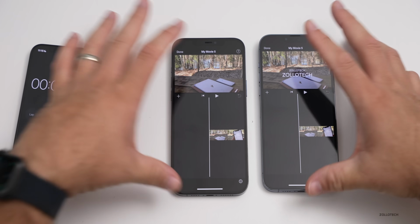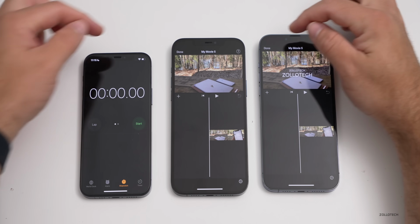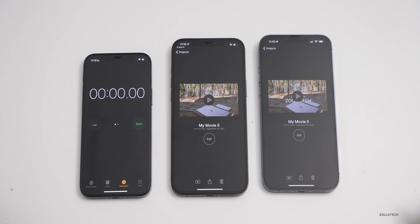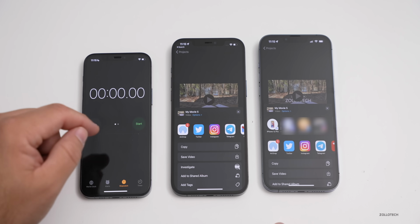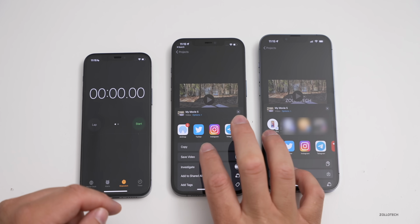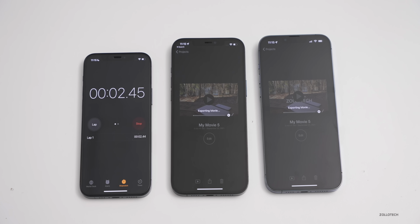So I'll move these over, and we'll bring in a phone for a stopwatch, and let's go ahead and hit done. Then we'll hit the share button, and then we'll hit save video. So we'll hit save and start at the same time. Save, save, and start. And let's see how long this takes. So I'll speed this up so you don't have to wait.